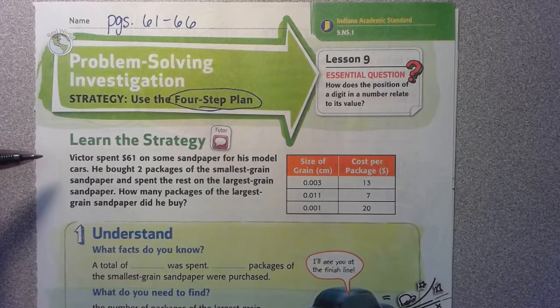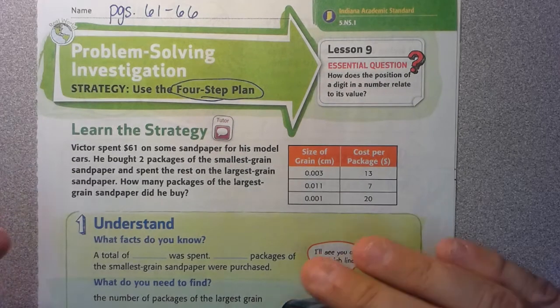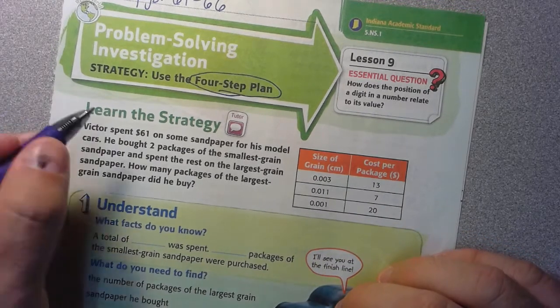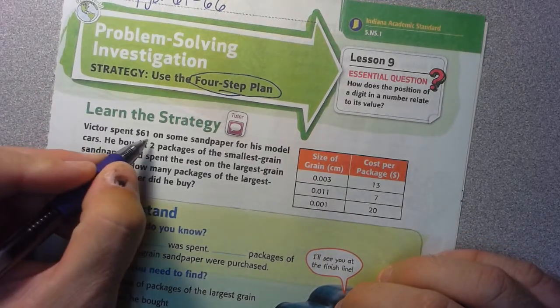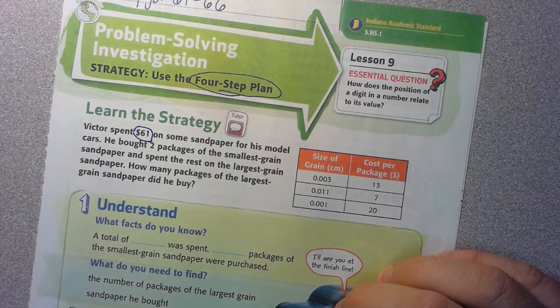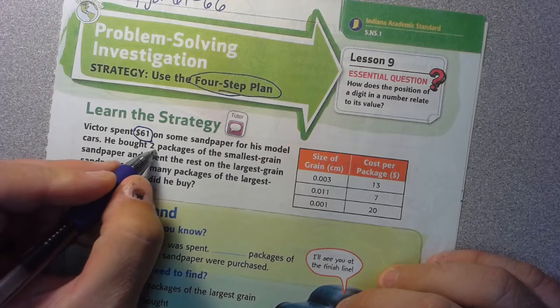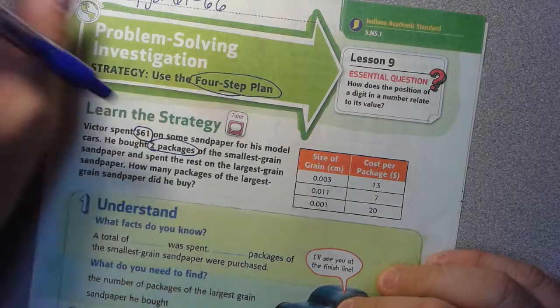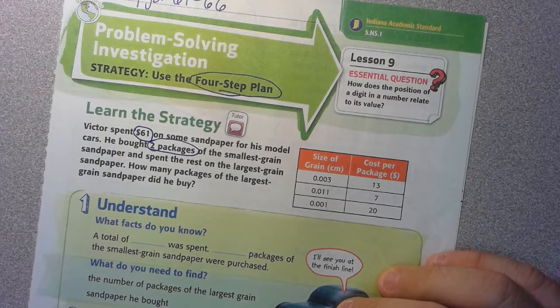So let's look at this. We have Learn the Strategy. Victor spent $61. So what I would do on your paper with your pencils, as we go along, is circle all the numbers as we come along. So he spent $61, I'd circle it, on some sandpaper for his model cars. He bought 2 packages, I'd circle that one, of the smallest grain sandpaper, and he spent the rest on large grain sandpaper. Now, how many packages of the largest grain sandpaper did he buy?